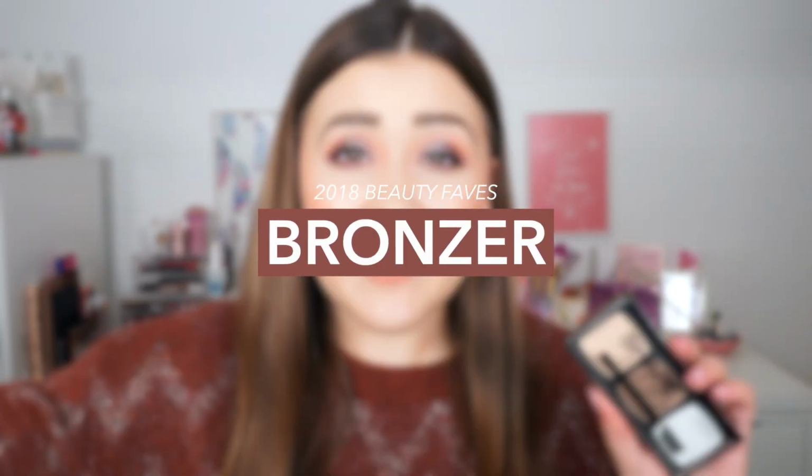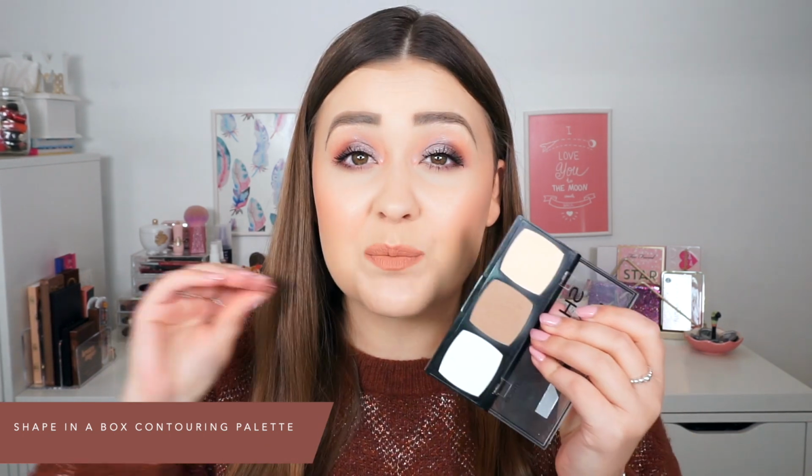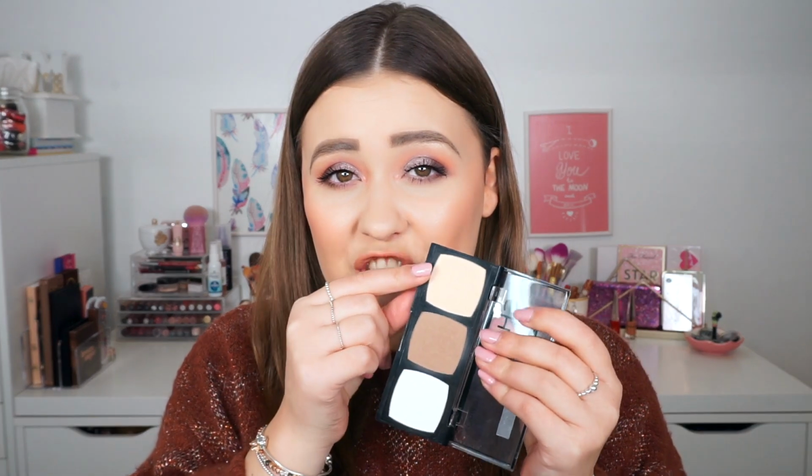Alright, so then moving on to bronzer and contour and stuff. I again have a few products to talk about, but the first product is the Catrice Shape in a Box contouring palette. I have the shade Light right here. So what I love about this palette is that the contouring shade is perfect for my skin tone. It is again what I'm wearing right now. But then this first shade right here, I use that to clean up my contour after I'm done with bronzing and stuff. I just apply a little bit underneath and it just really helps to sharpen everything up.